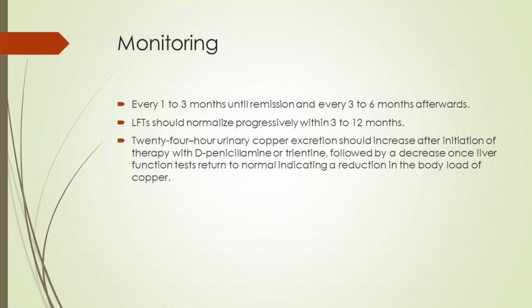So how do you monitor a patient who's been on chelation? Call them initially 1 monthly, then call them every 3 months. You monitor the urine output, the urinary copper, the liver function test, the CBC, and then as I told you, initially it will increase the copper and then it will start coming down. KF ring you do every 6 months.